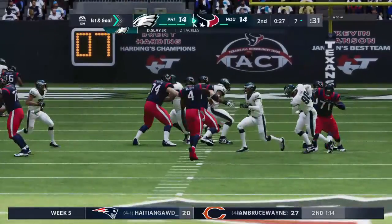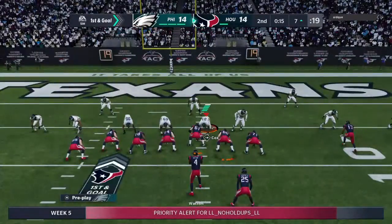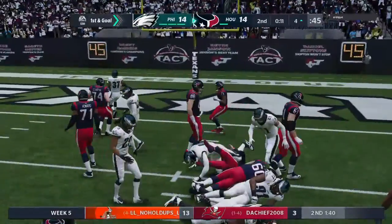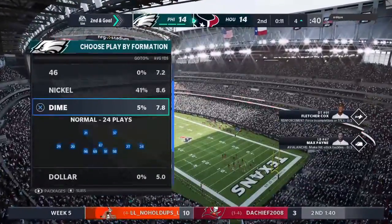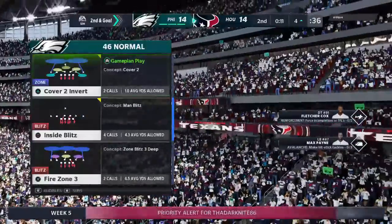Nice job there of utilizing his big target. He didn't overthink it. Understands the catch radius, understands that he knows how to use his body to keep defenders away from the ball, and puts it right out there for the nice pickup. The Texans going to signal for their 3rd and final timeout as they stop it with 11 seconds remaining in this first half.